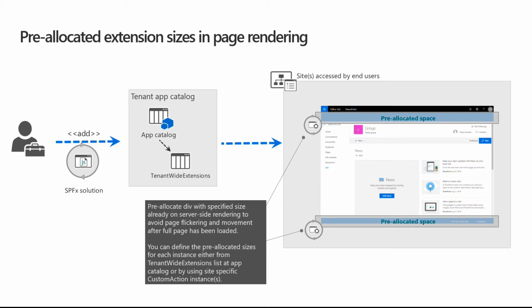It is as simple as updating one column in the tenant-wide extensions list in the application catalog if you are using the tenant-wide deployment, or adding a new attribute for the user custom action collection, and then you pre-allocate and book the area on the page before your actual JavaScript is getting executed and loaded. So really cool stuff coming, how would I put it, in the October timeframe. We'll probably get this one out.